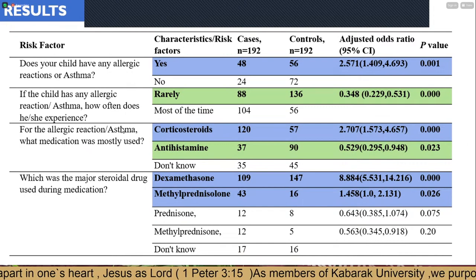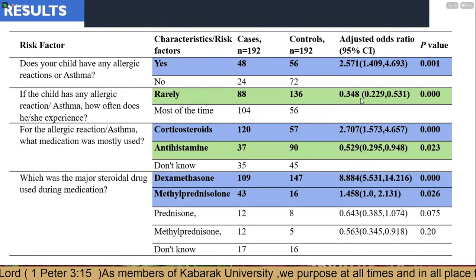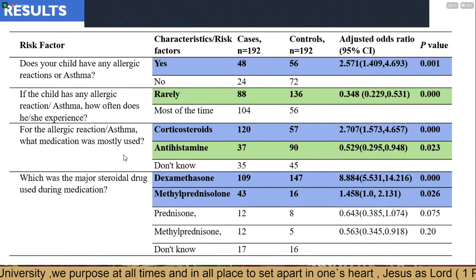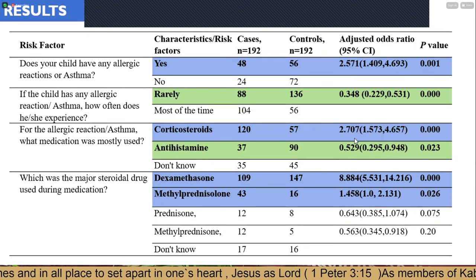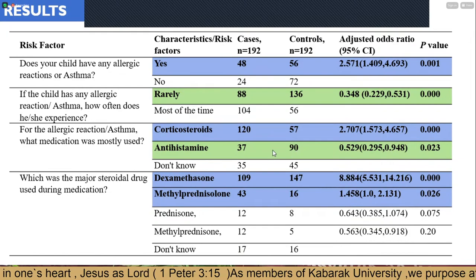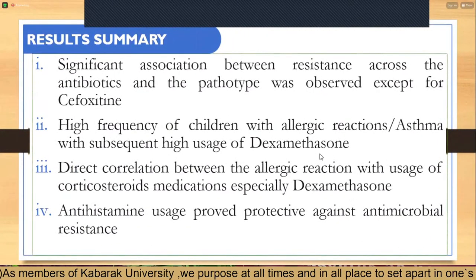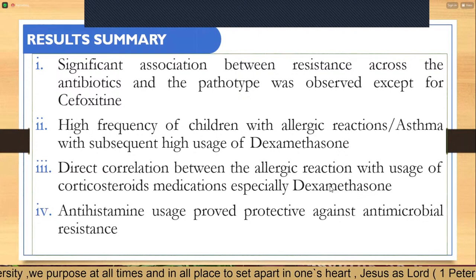For allergic reaction, those who use corticosteroids had around 3 times more chances of having antimicrobial resistance, while the use of antihistamine seemed to be protective against resistance. And you can even see the type of corticosteroid, dexamethasone and prednisone, really showed greater chances of antimicrobial resistance. And so in summary, we found a significant association between resistance across the antibiotics and the pathotypes, except for cefoxitin, which is a cephalosporin.